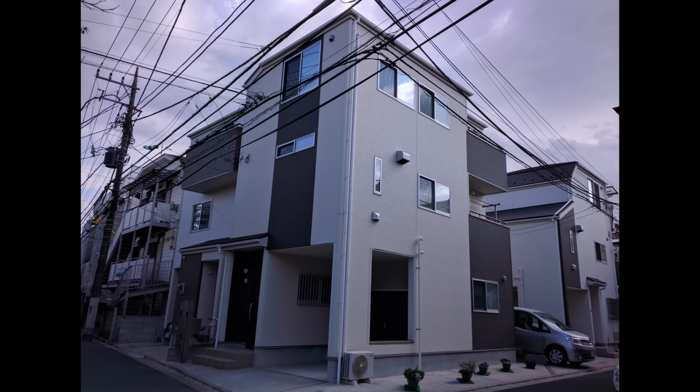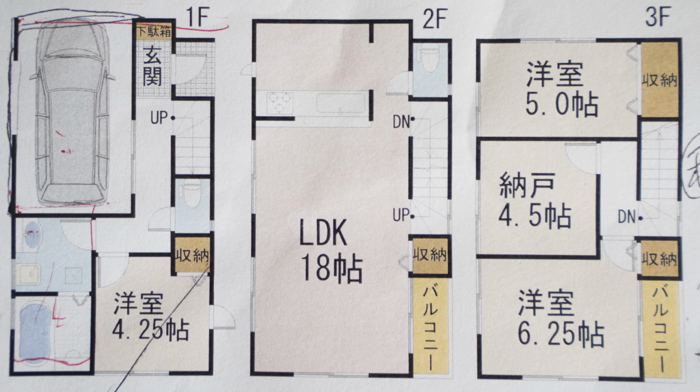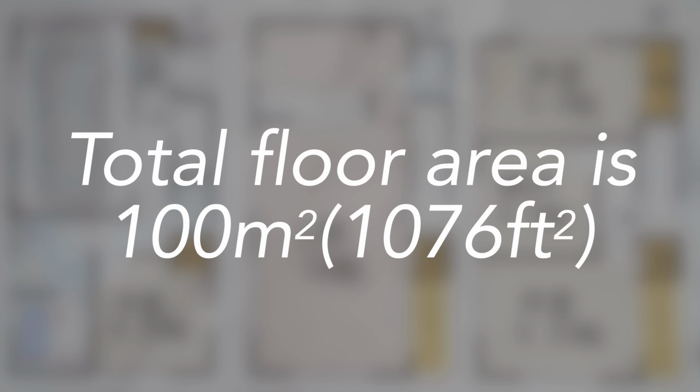What does it look like from the outside? Well, here you go. Except that's not our home. These homes are kind of cookie cutter, so it's close enough. And what's the floor plan, you ask? Before you ask, you shall receive. The total floor area is about 100 square meters, or for those of you imperialists, that's just shy of 1,100 square feet.